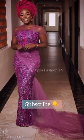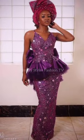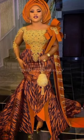Right now you're watching super amazing latest Asoebi styles for ladies. Yes, super because they are latest, because they are trending. These are lovely styles that any lady will be proud to have on her. Yes, as these styles are elegant, stunning, unique wedding Asoebi styles that will inspire you as a lady. Yes, these are lovely styles.